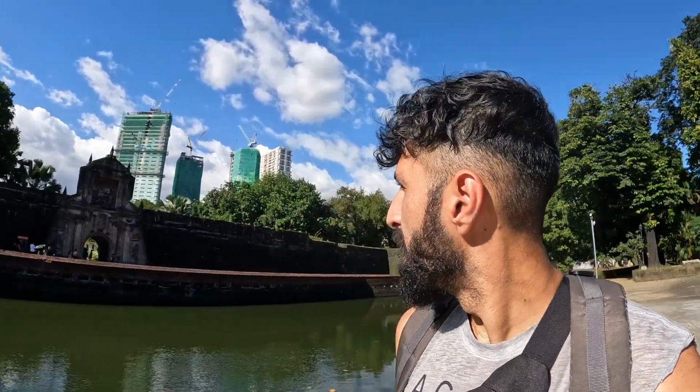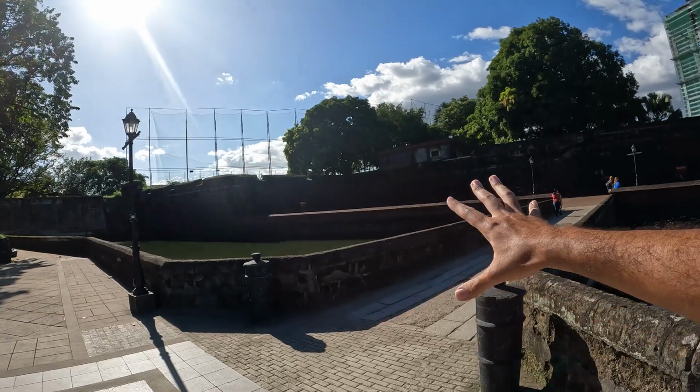And I don't know where my buddy left, but we'll just keep on walking around until I find him. But look at that, still the history, the old walls that were still attacked at one point, so it's still there, which is kind of cool. They still kept it around.